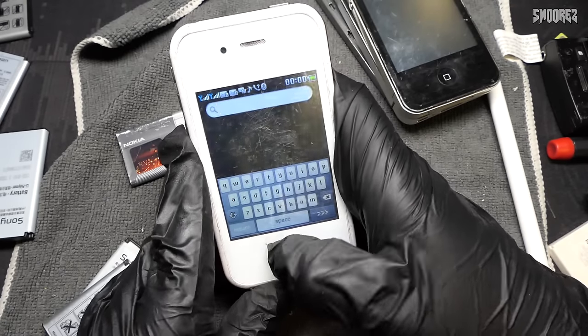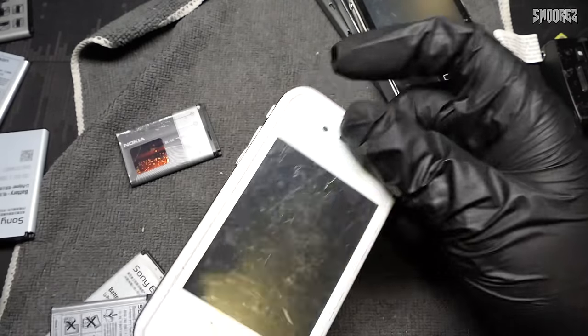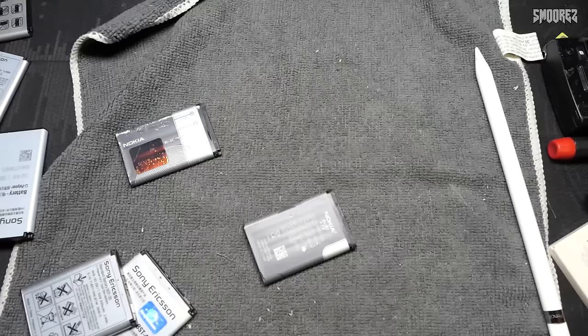Oh, that home button doesn't even work. We don't need the home button. I may have to pull it apart and fix that home button, but at least I know that works. Four iPhones that possibly work. Oh, I just realized one of the connectors in the iPhone 4 is a little bit iffy. That's probably why it wasn't working. That's okay. I'll come back to it another day.